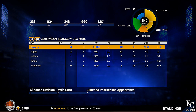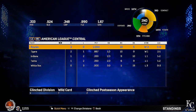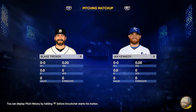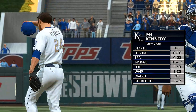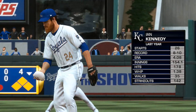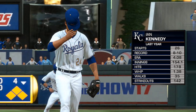Now, currently, Tigers, like I said, are 2-1. They're just a game behind us. They're in the division, so it's still pretty early. As you take a look at the standings right now, White Sox are in last place, 0-3. Twins and Indians are right there in the middle. But there you see the pitching matchup. Like I said, Ian Kennedy, and Blake for the Tigers, they're going to be on the hill for these Tigers today. So Tigers are trying to get a win here. And like I said, we're going to try to see what we can do.